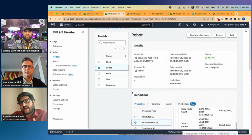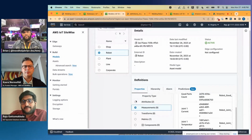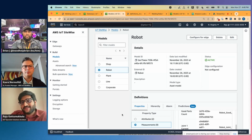Now, two things I want to highlight about asset modeling. One is asset model components. Kasa mentioned how difficult it is to model complex equipment. Using asset model components in SiteWise, now you can represent complex equipment and also their sub-components individually. So that further promotes standardization and reusability. This could be modeling a robot joint and then using it across all the robot models. Similarly, it could be a motor within, let's say, a wind turbine. Therefore, that's one new feature we launched recently.